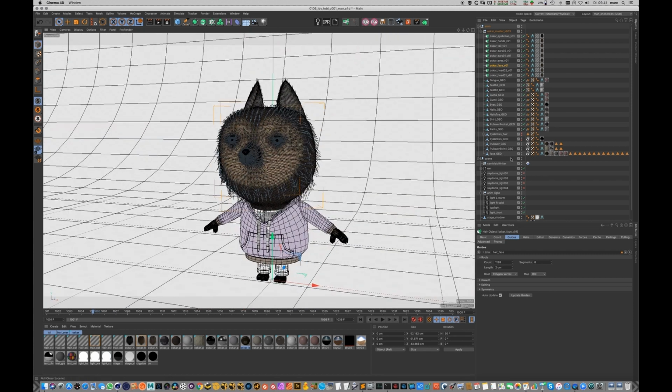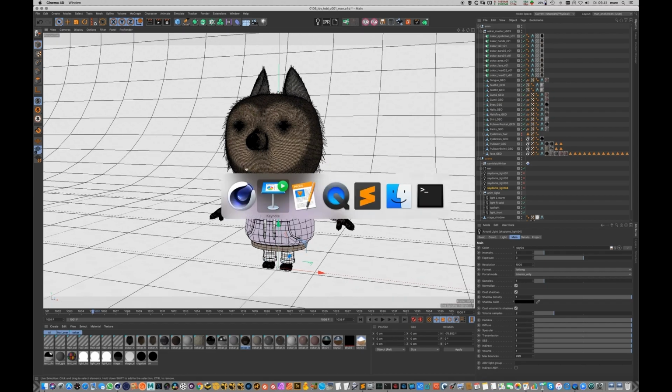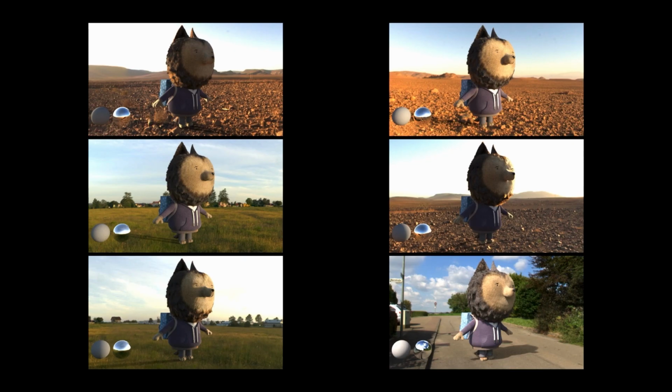Another thing I always have in my look dev scene are some dome lights with some HDRs, and they are also the same in every scene. So I can show it to you. I'm just rendering all the time. I enable them and look at how my character or my look dev object looks in different scenes. This is actually quite ugly, you can see. It's really just for internal use, just for me to get a better feeling for my shader, how everything reacts, how shiny the fur is, for example. It looks really shiny, so maybe you have to reduce the specular in the fur and stuff like that.